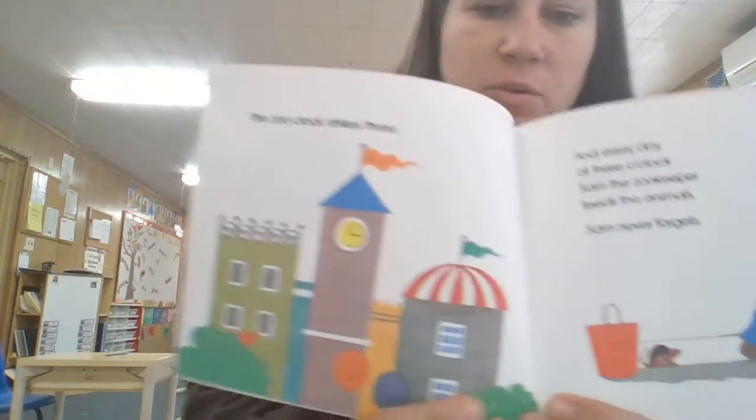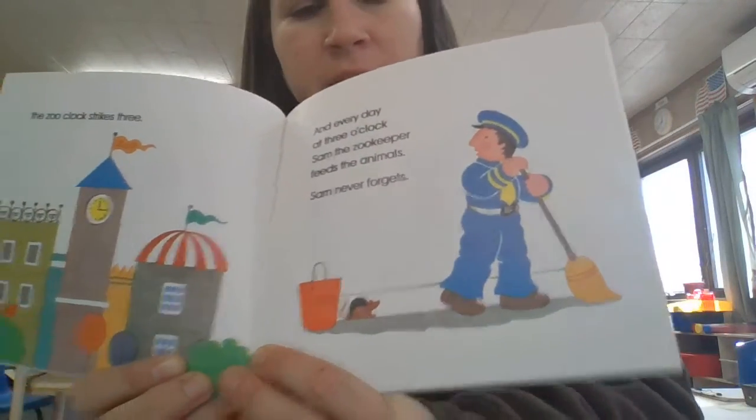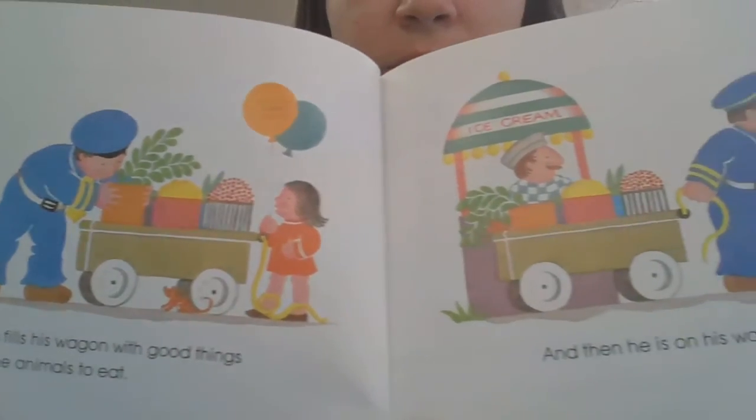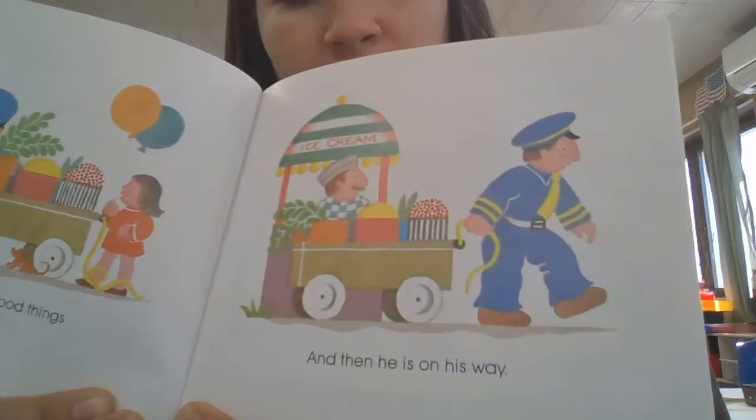In the park, the zoo clock strikes 3. And every day at 3 o'clock, Sam, the zookeeper, feeds the animals. Sam never forgets.